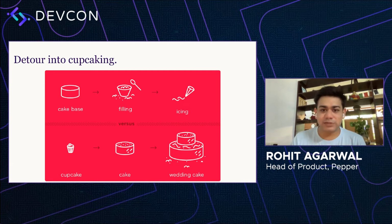Versus another approach, which is probably easier, wherein you make a very small cupcake, which has the base, the filling, and the icing all together in it. And once you validated that, hey, this cupcake is tasty, you build maybe a smaller cake out of it, and then you enlarge it to the wedding cake. It probably is a much faster way of validating how things work, and just makes the whole process a lot more enjoyable as well.